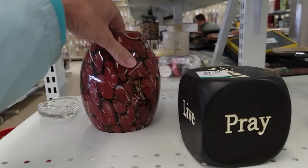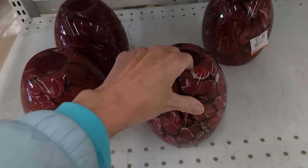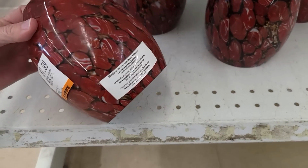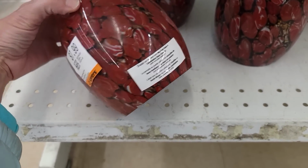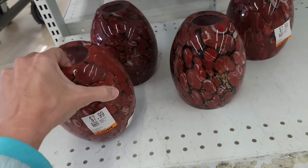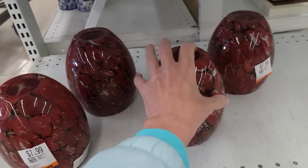Hey, you are separated from your friends. Now I've got a quandary because they are $8. So let's see if you're a name, if you're a Pier 1 or a Pottery Barn or Crate and Barrel, because that's where the real money is.